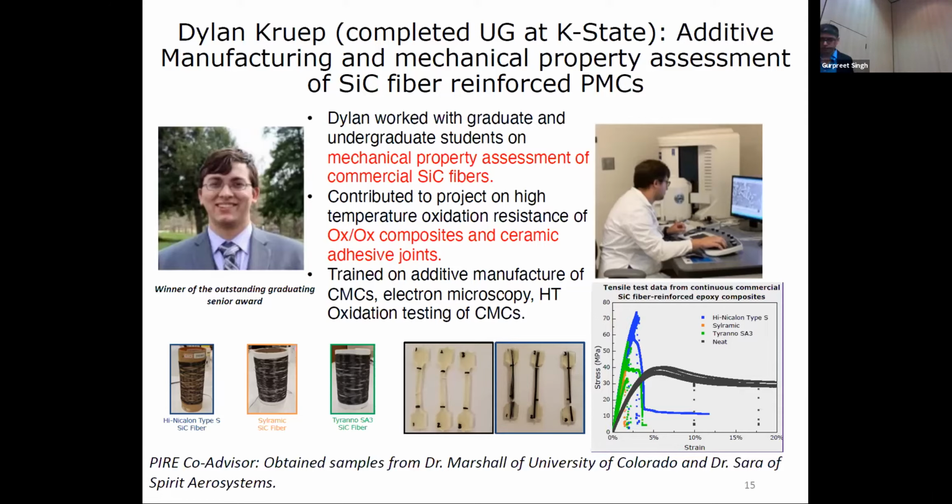Okay, and also Dylan was able to utilize micromechanics of composites to get the theoretical predicted values for longitudinal and transverse modulus as well as the breaking strength, and compare that with experimental observations. Dylan also contributed to another project that involved conducting oxidation tests on ox-ox composite as well as high temperature ceramic adhesives.